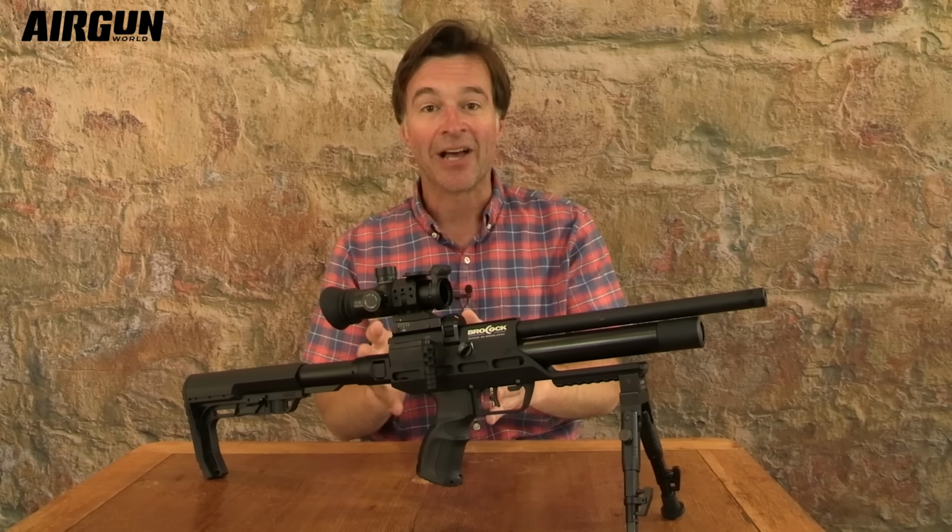Its recommended retail price is £1,294, and don't be fooled into thinking that this is a gimmick gun. It's actually a really serious little shooting machine. The Ranger XR has several seriously innovative features, one of them being its stock.